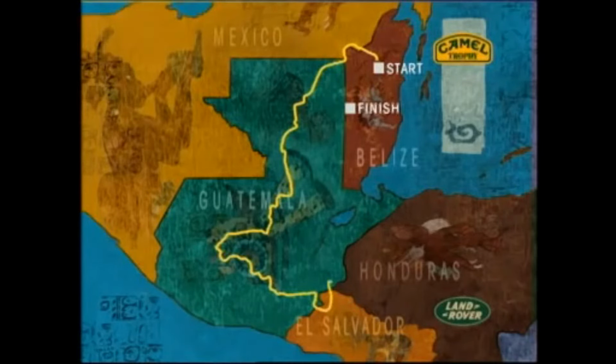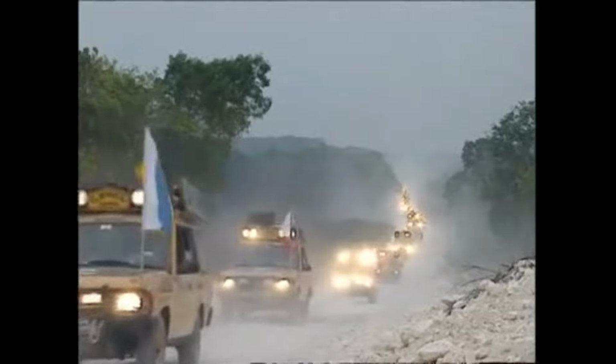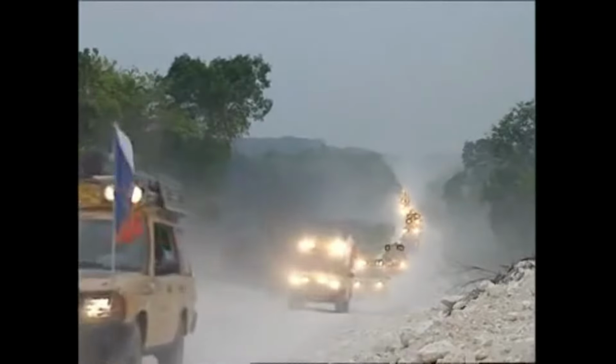This year, the mud and water literally swamped the vehicles as competitors towed and dug each other's Land Rover Discoveries out of the mud. David De Keyser continues.